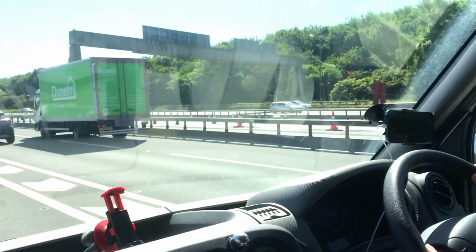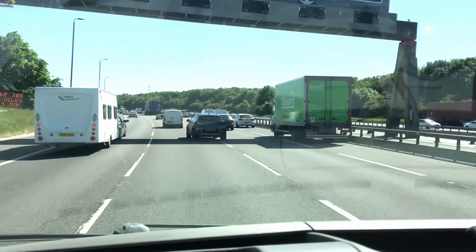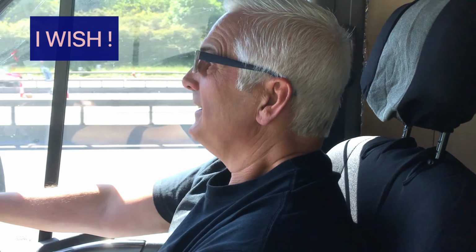And as you can see, it's traffic jams all the way. Just starting to move again now. We've been going for almost 2 hours and we haven't even got on the M62 yet, so it's going to be another 3 hours before we get to Shrewsbury. So head down, let's get on with it.